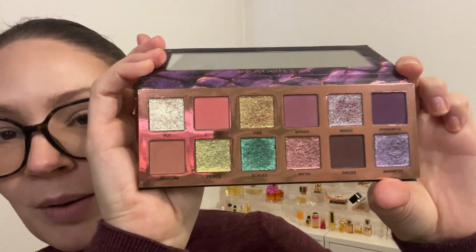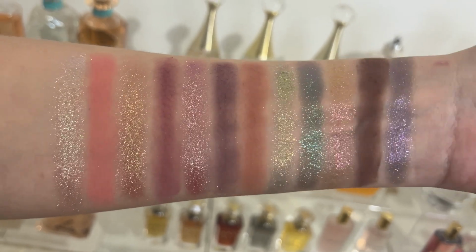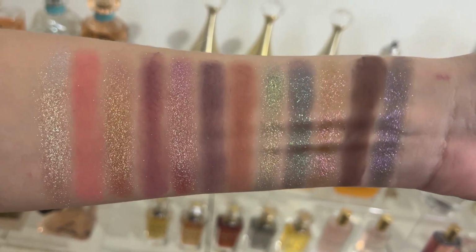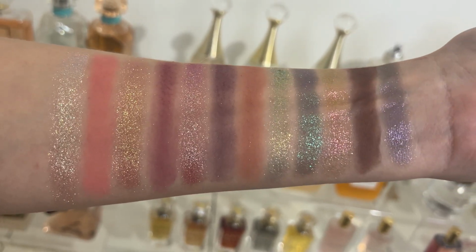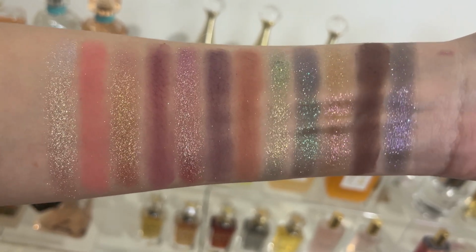So I'm going to throw up my swatch photo right now, but this does retail for $45 US, which is on par with the other 2 palettes that she has in her collection. And it is a shimmer heavy palette. So it has 5 mattes, 7 shimmers in this palette.